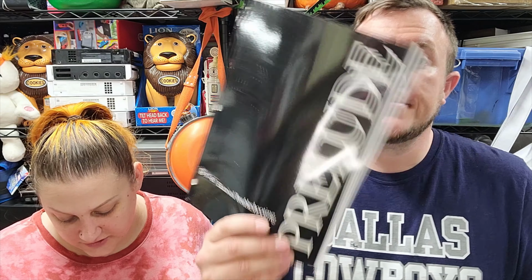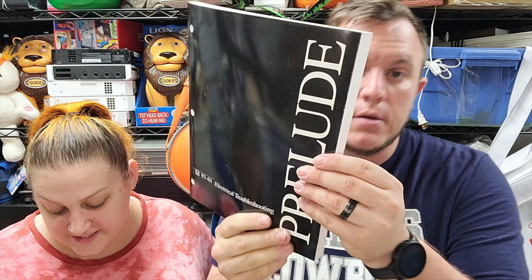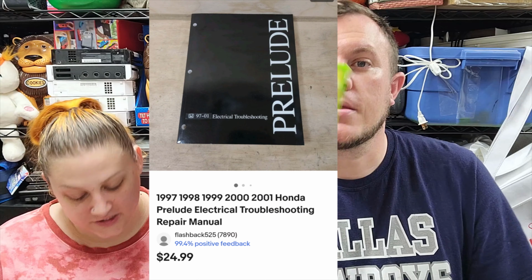Then we have one out of the manual buy. Yeah, it's a $700 manual buy. This is a 97 to 01 Honda Prelude service manual, ETM. Yes, it is. Looks like it. And it sold for $25 shipped. $25, it just wasn't marked.